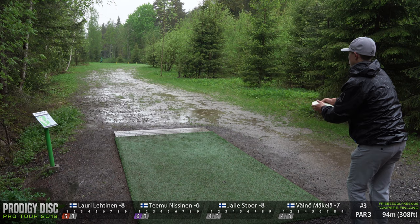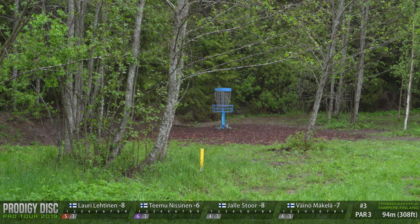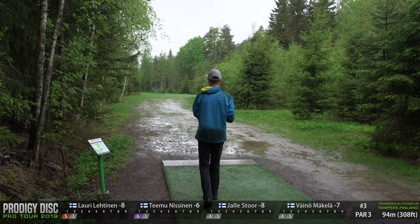That's definitely the risk you're taking with the backhand, is it flexing out on you and finishing in that hazard, as Väinö maybe does. We'll have to wait and see. Yeah, it looks like he's right on the edge. Can't really tell too much right now. Might have to break out the rope on that one.